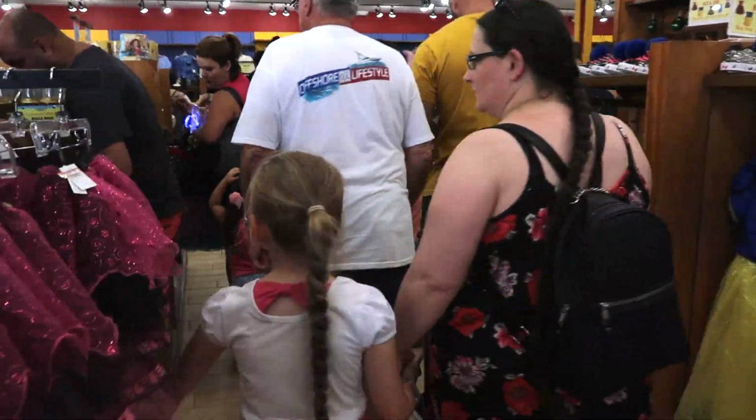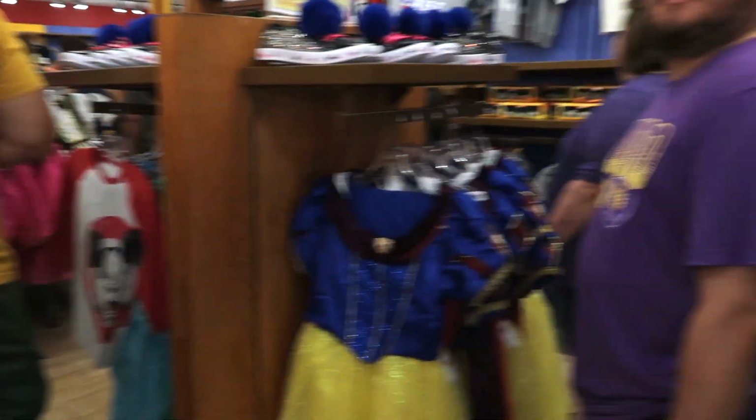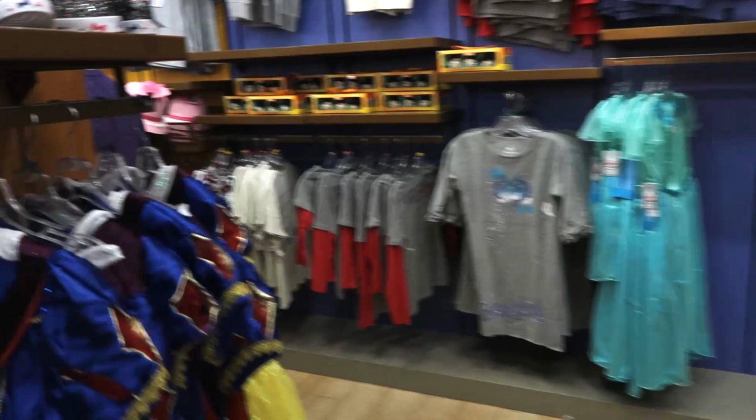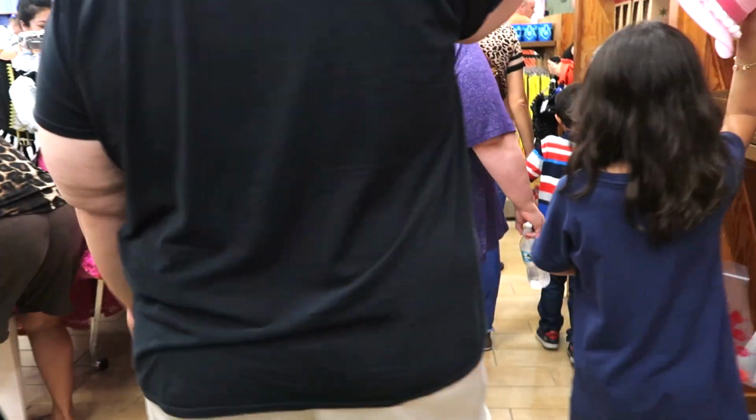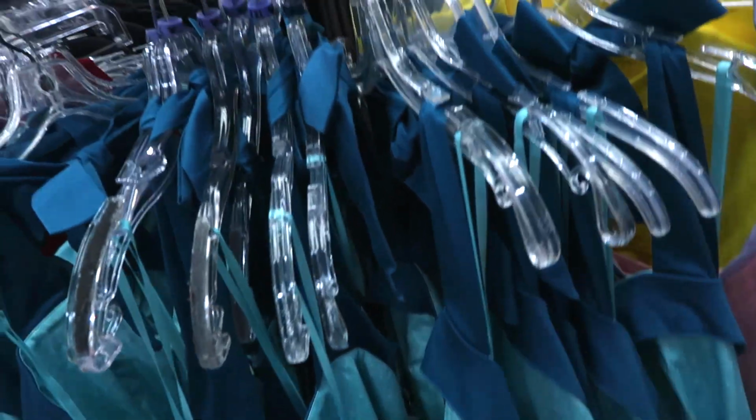You can see how close the racks and things are, how many people are in here, how difficult it is to navigate. I'm going to try to get through here. As you can see, it would be really hard to get an ECV or wheelchair through here. Okay, they just put these dresses out.